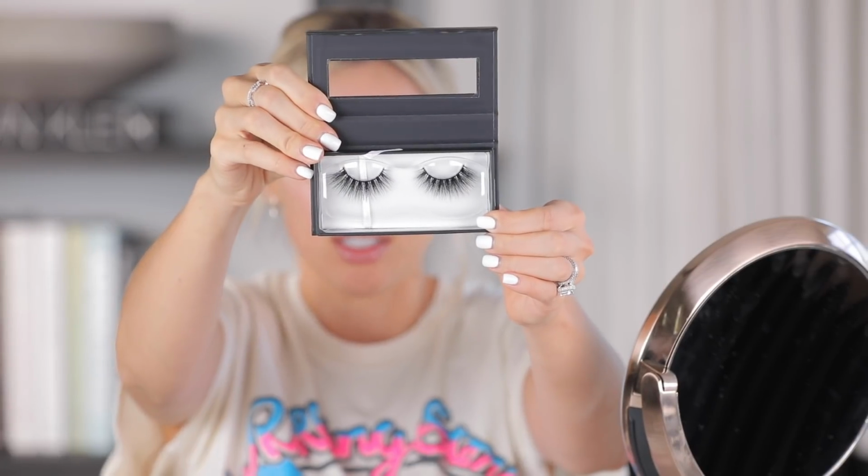This is a style that I was wearing for a little bit and I tweaked them. I'll show you guys what I do here. This is Lilly Lashes, the style Ella, and they look very, very dramatic, but I feel like trimming them and then putting mascara on makes them look a little bit less intense. So here's what they look like just out of the box, and I cut a lot off.